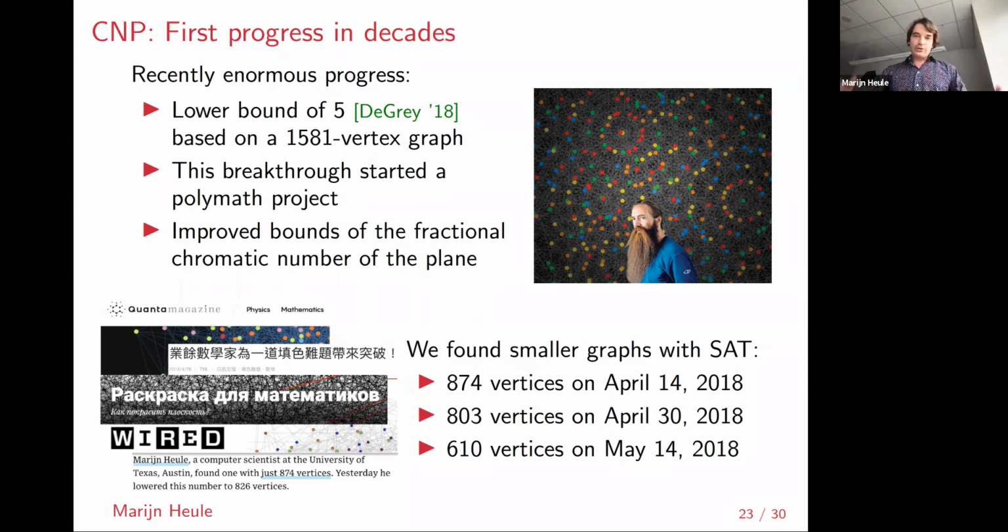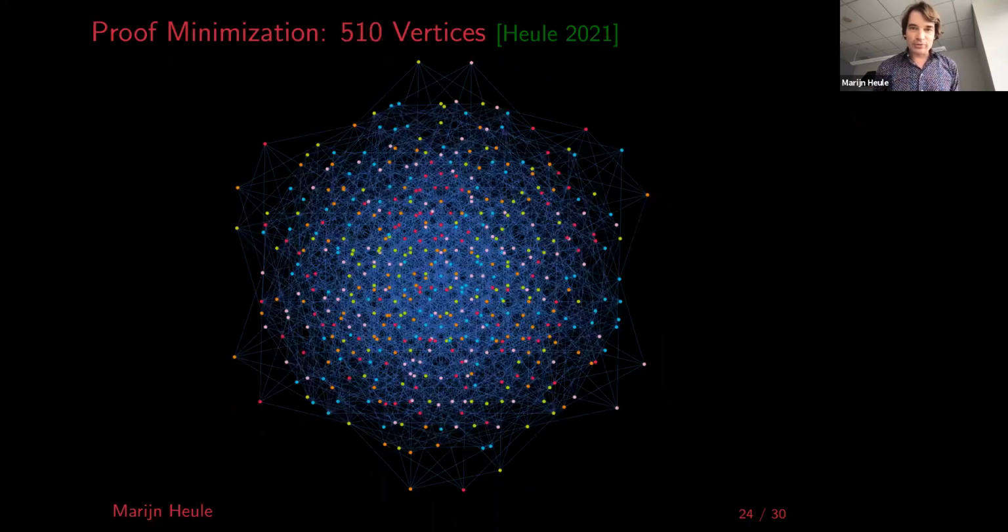But then we have a proof, and you check the proof, and you can look at which vertices it uses. Say it only uses 900 vertices. Then all the vertices that I used are also enough to prove unsatisfiability, and so that's also a graph of chromatic number 5. And if you throw a lot of computation at this problem, then you can get it down further and further. In the weeks afterwards, I was able to get it down from the 800 range, later to the 600 range. And the latest thing I had is the graph shown on the slide, which has 510 vertices.